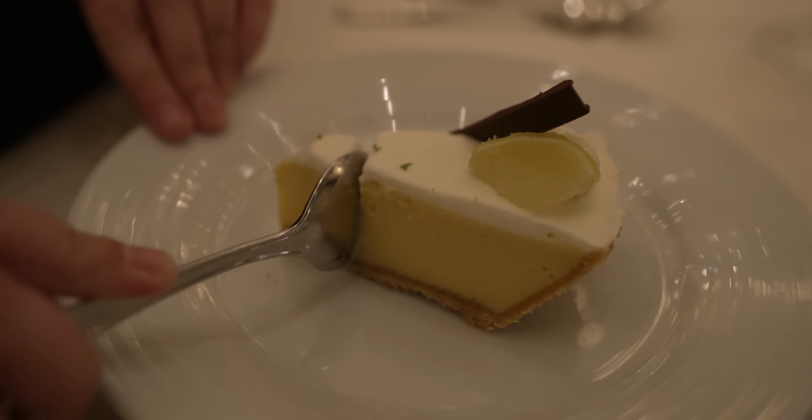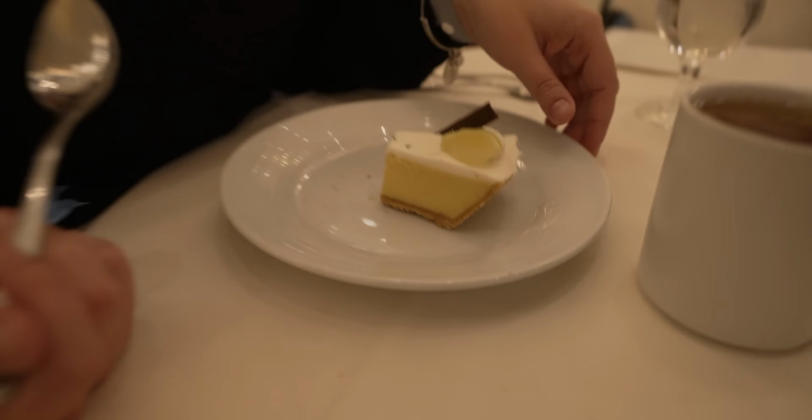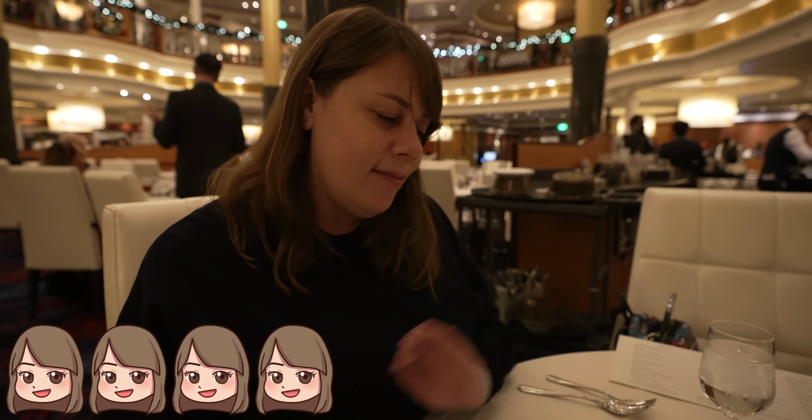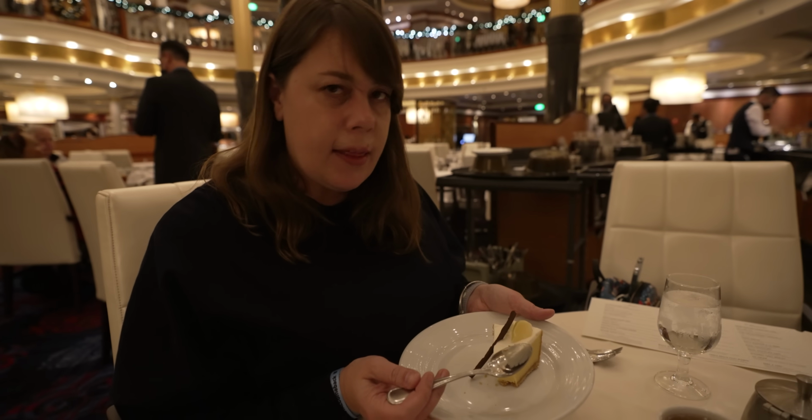But it kind of tastes like a lemon meringue pie, which I love. It's not too tangy. It's not too sour. It's nice and sweet. And it's another one of those things that just melts in your mouth. Oh, it's so good. It's like a 4 out of 5. I like it. It is very small. If I wasn't so full, I would have ordered like 3 of them.